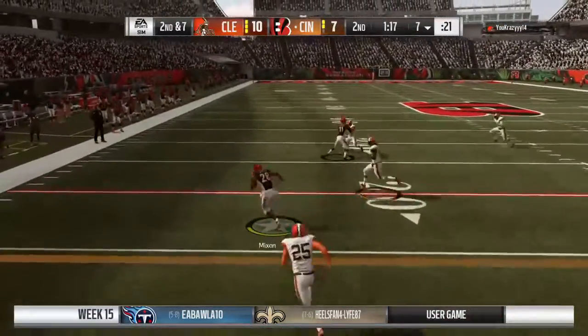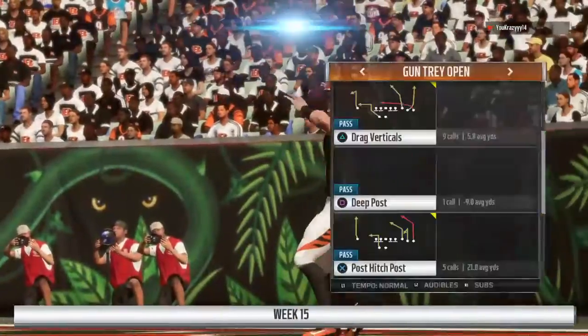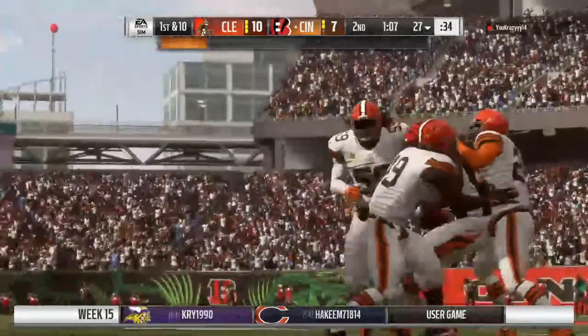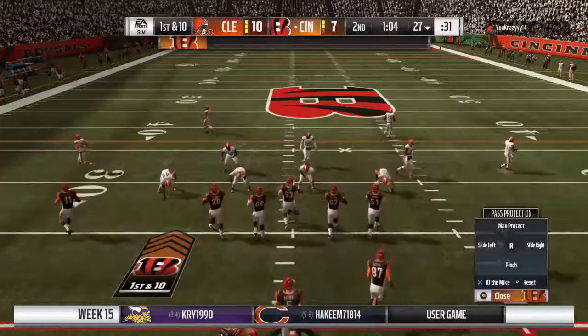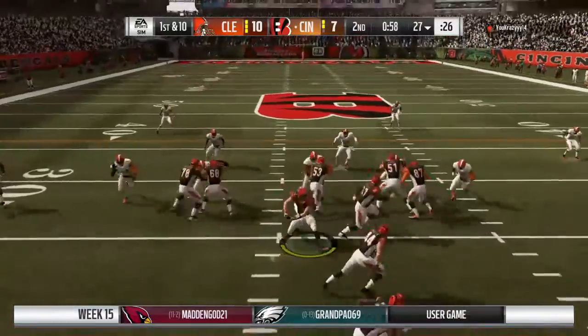To Mixon on the check down. And they work this out past the 25. A good pick up there of 20 yards. So many times you hear today's NFL described as a space game. Get your best players into space with the football in their hands. That's why sometimes you just swing it out to your runner, get him out in the flat, and let him have a chance to make people miss in open field.